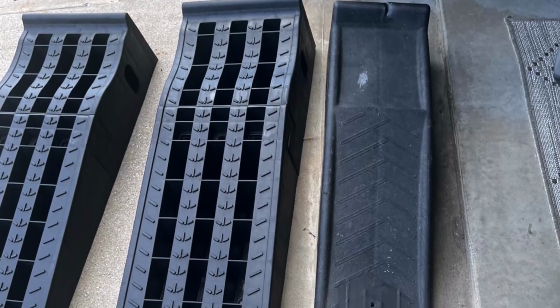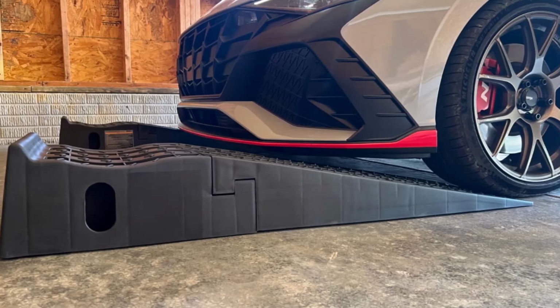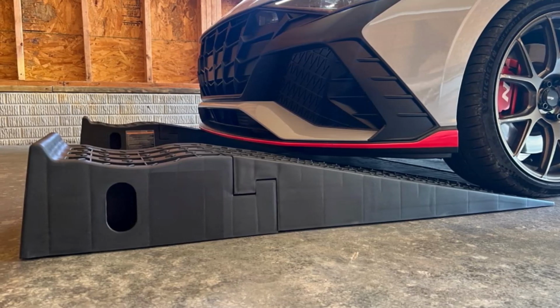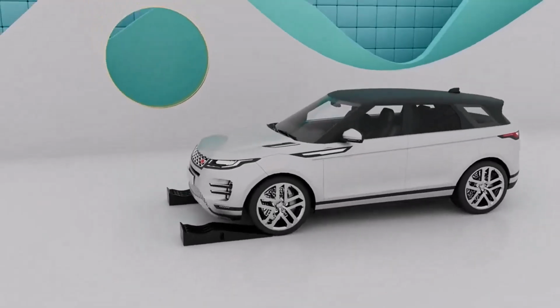These ramps are designed with durability in mind, providing a safe and efficient way to lift vehicles off the ground without professional equipment. Their 6-inch lift height offers a comfortable elevation, ideal for tasks such as oil changes, tire checks, and examining the underneath of a vehicle.